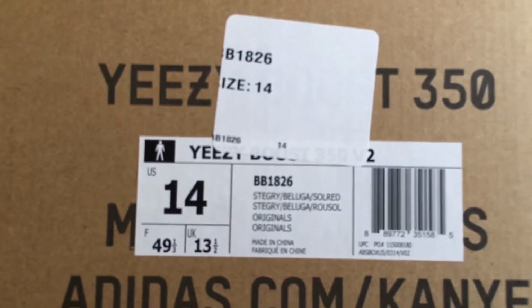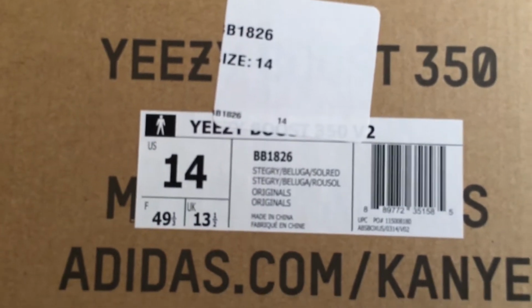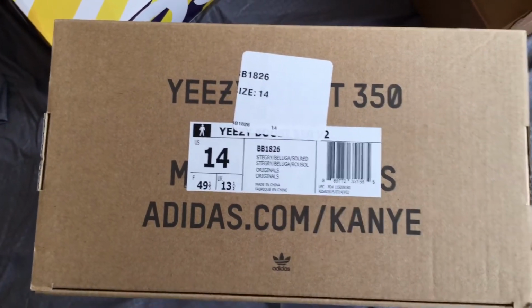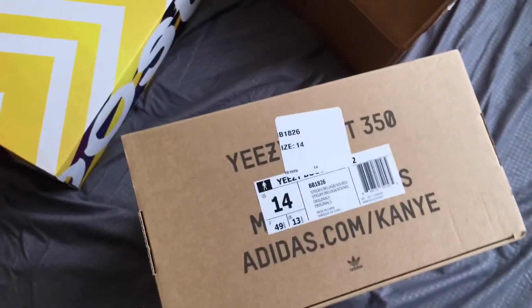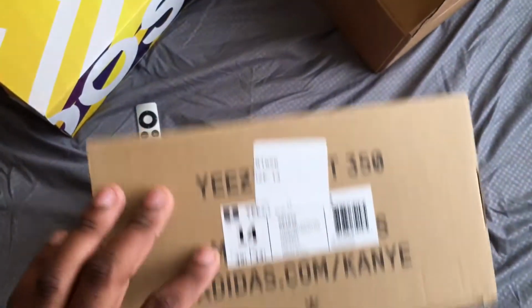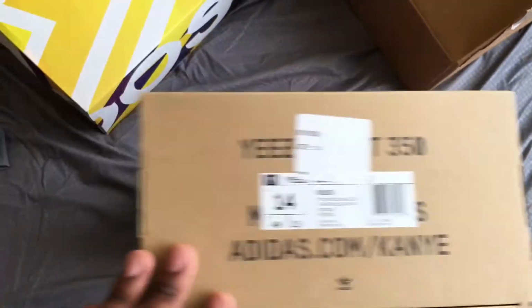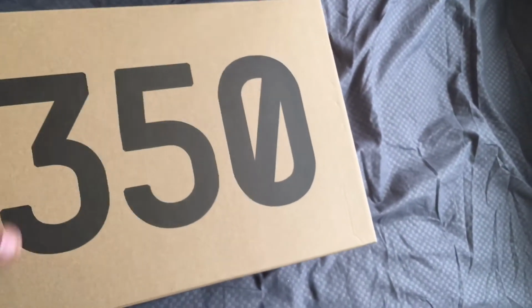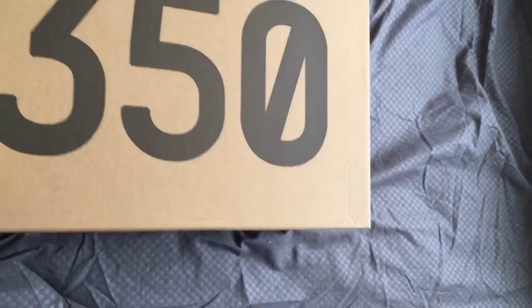Size 14. I actually went up a size because I actually had three other pair of 13s. Three other pair in a size 13. I found out later that these shoes run small, guys. So I got a size 14. The 13s wouldn't have fit anyway, but I sold them day of the release.